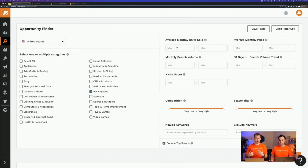In the way we look at it, that's a very high demand product because that's about 10 sales per day. So in the minimum field, we can add 300 there. And feel free to play around with these numbers as well. You can maybe shoot for 200, 500, whatever you want to start with.